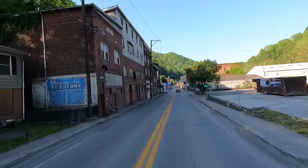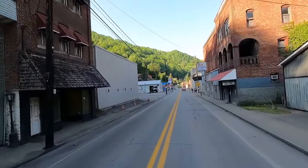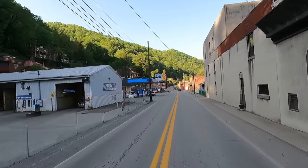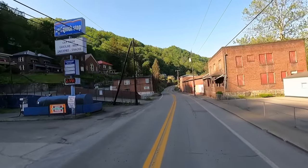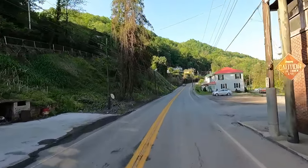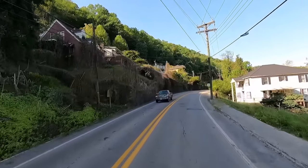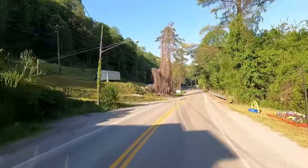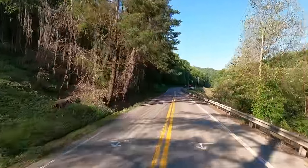Here we go. This must be downtown. Wow, look at this. Look how close to the road it is. I keep saying that, but just amazing. Look at the kids. Probably waiting for a school bus. I'll be darned. Gas station. Quick stop. Just brick building after brick building. North Fork, West Virginia. These lawns, some of them are just gorgeous. Years, decades, generations to landscape all this stuff.